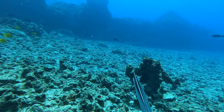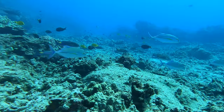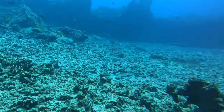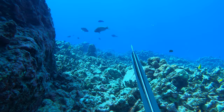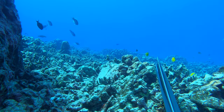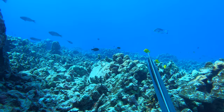And then I looked over to my left, and there was this big school of papio, big monocaulies, like 15, 20 nice fish just swimming by, and I think I just got so sidetracked, I just decided not to shoot anything on that dive. This next dive down, I was facing kind of straight forward, and there was a moo off to my right, and I kind of was transitioning from looking straight to looking at the moo just because I didn't want to scare it away.